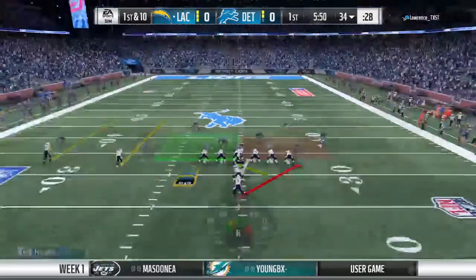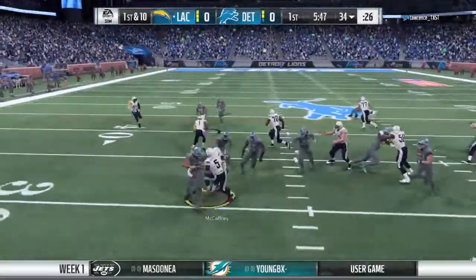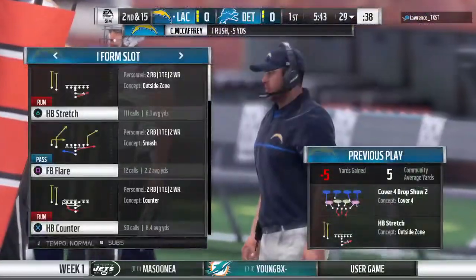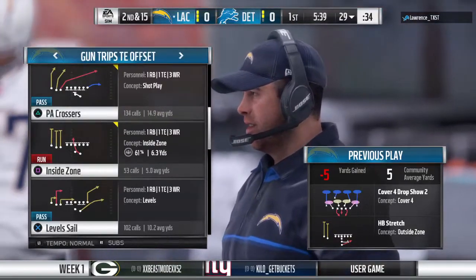Now the defense definitely showing blitz here. First carry for Christian McCaffrey. And he went nowhere. He'll lose yardage back to the 29. So a loss of 5, and it'll be 2nd down.